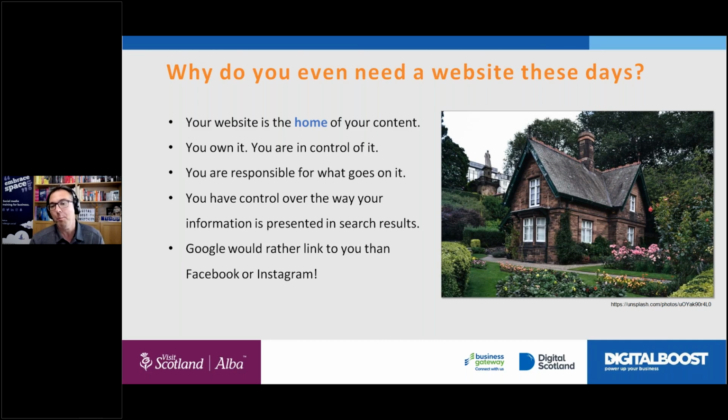Your website is the home of your content. Other platforms, Facebook is not yours, Instagram is not yours, your website arguably is yours. So you're in control of it, you control what goes on it, the information you choose to put there, not what is dictated by Facebook and its algorithms, etc.